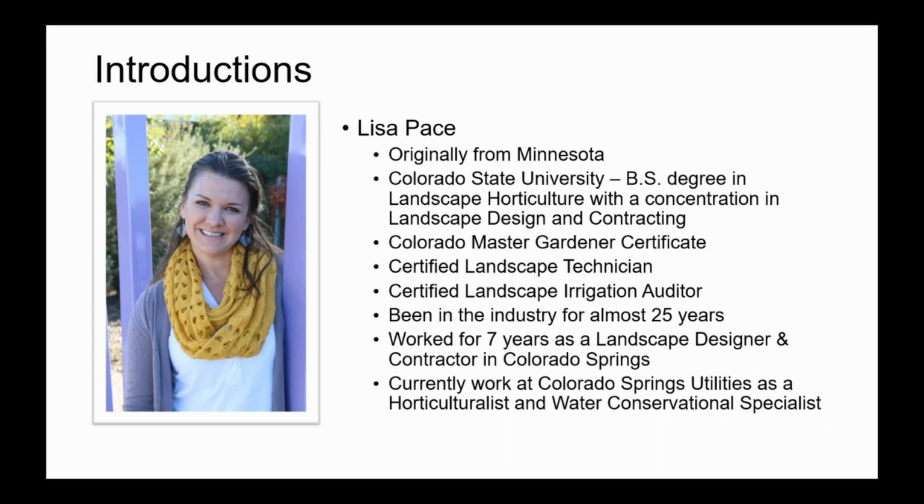I went to Colorado State University and got a bachelor's degree in landscape horticulture with a concentration in design and contracting. I also have my master gardener certificate. I'm a certified landscape technician, a certified landscape irrigation auditor, and I've been working in landscaping for almost 25 years now. I worked for 7 years here in town as a landscape designer and contractor before I came over to utilities. I've been here now for 9 years.